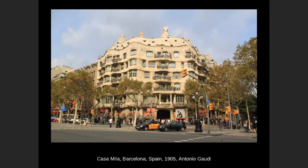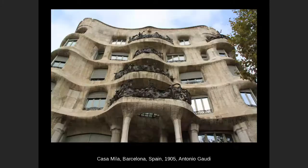Here's a nice detail. Again, incredible stonework here. Not a single rectangular block of stone at all on this building, and beautiful ironwork for the balconies that look like they're growing out of the stone itself.